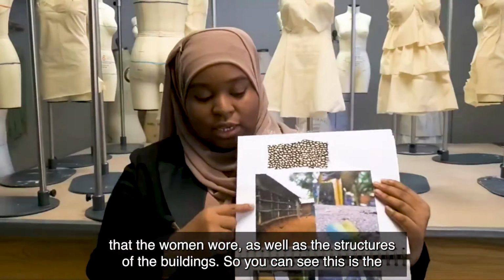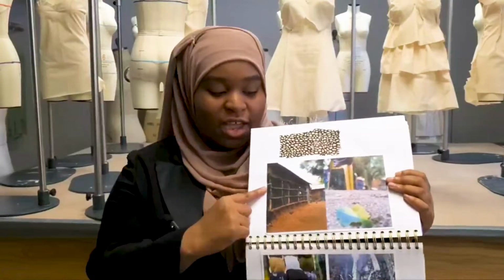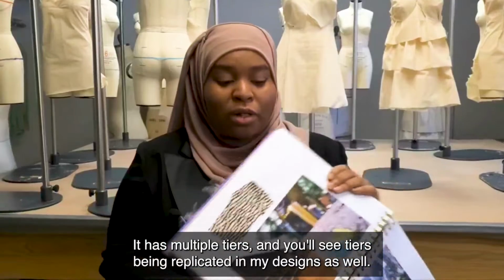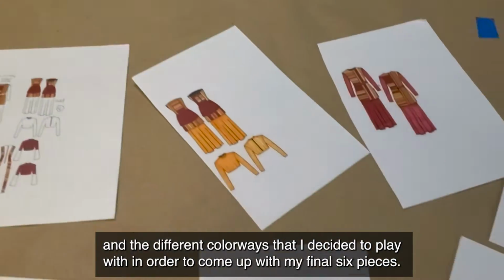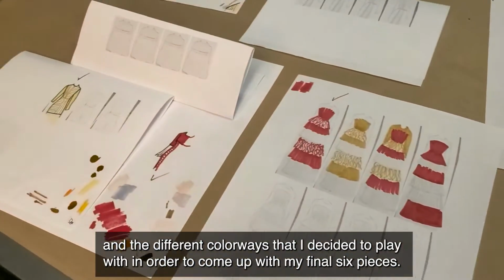So you can see this is the hut that I stayed in, that my aunt had specifically made for our stay there, and it has multiple tiers, and you'll see tiers being replicated in my designs as well. I'm going to be walking you through my sketches and the different colorways that I decided to play with in order to come up with my final 6 pieces.